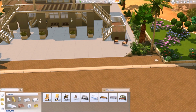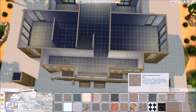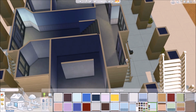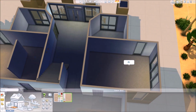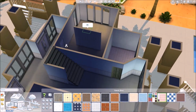I knew I wanted this very large entrance area where there's just a lot of open space, and I really liked that idea. And I guess we're going to go into the furnishing. It's very coastal looking, very light colors throughout the whole house. The doors, I've never used those doors before, surprisingly.